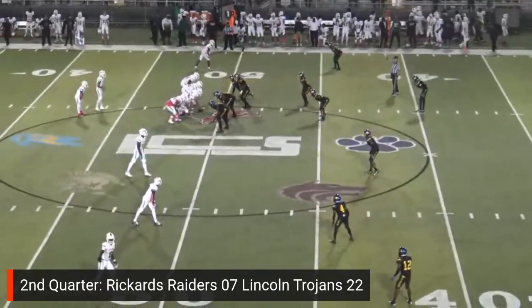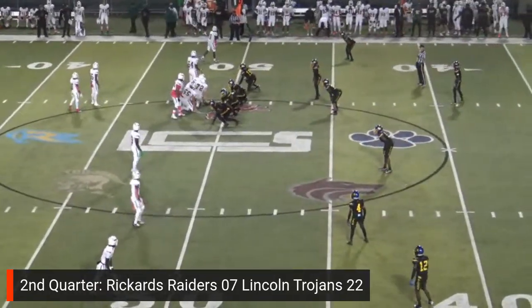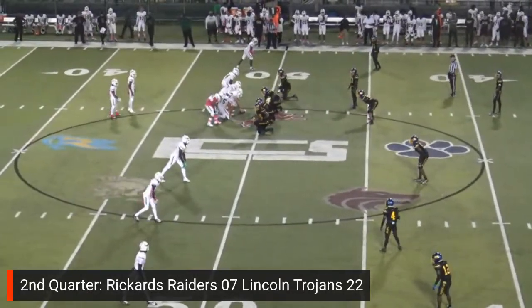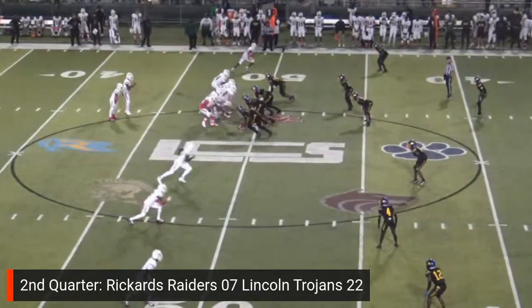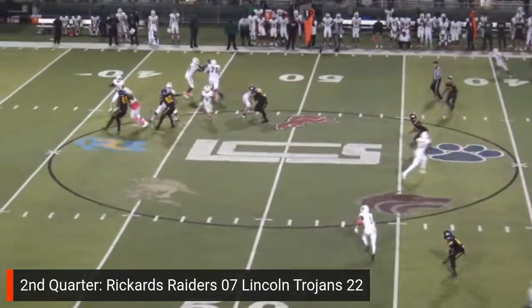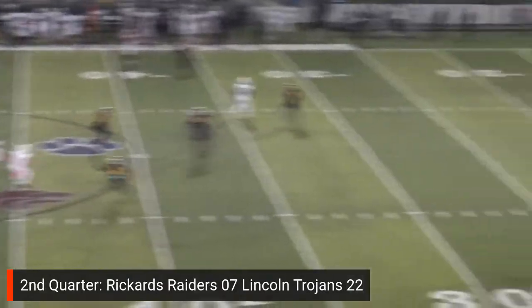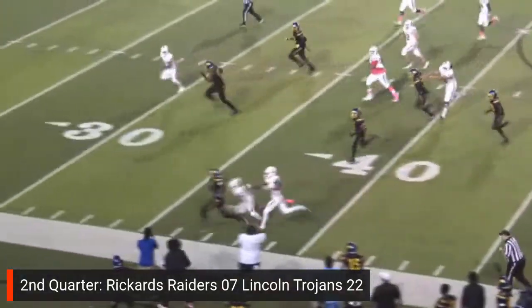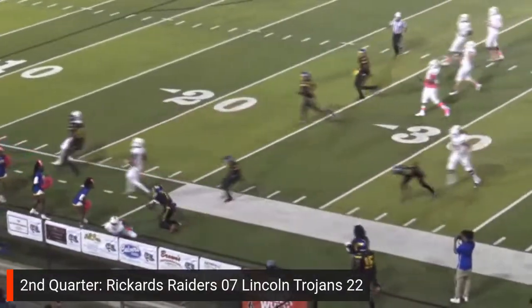Got a short running back in that backfield. Has to be quick. And they pass up the middle. Intercepted by Rickards. He shifted the ball to his other hand, at speed, and got the ball to the 32.